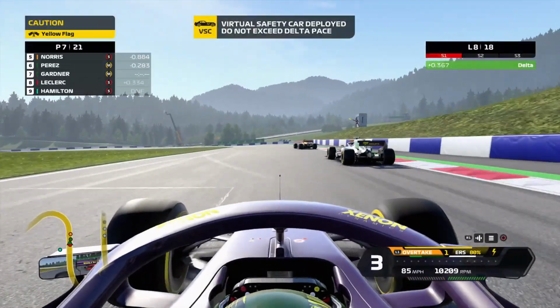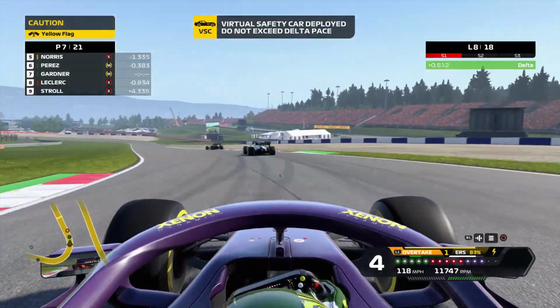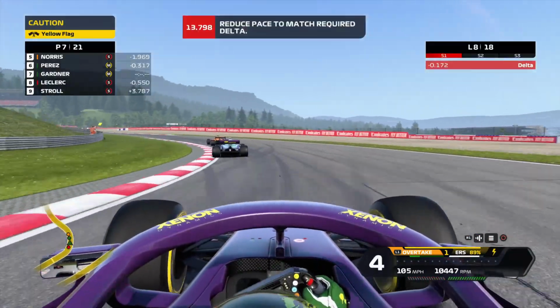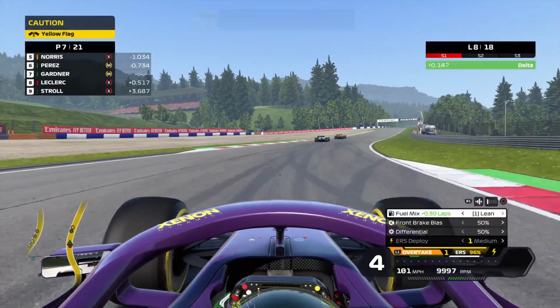Virtual safety car deployed. Slow down and maintain a positive delta. Virtual safety car is deployed. Slow down, slow down. Your delta is negative, which means you are too fast. Reduce your pace.